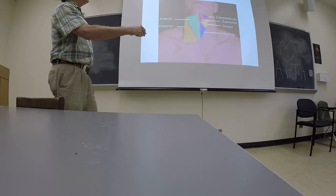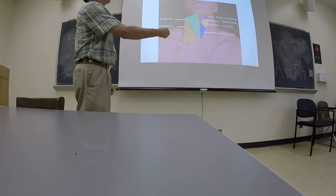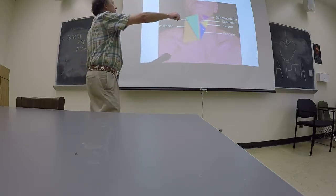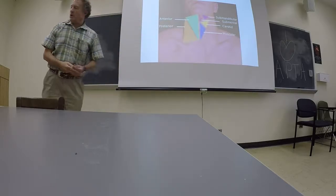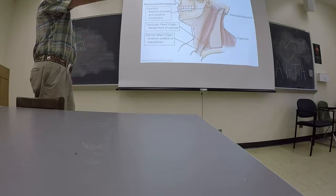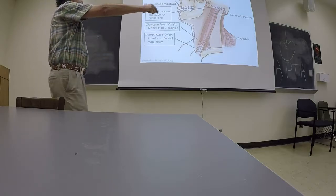And the anterior triangle, in turn, is divided into a whole mess of other little triangles. A muscular triangle, a carotid triangle, a submandibular triangle, and a submental triangle. So these are the ones we're going to be dealing with on Monday. Today we're dealing with this one here in the back, the posterior triangle. And here is the posterior triangle. Area right here.